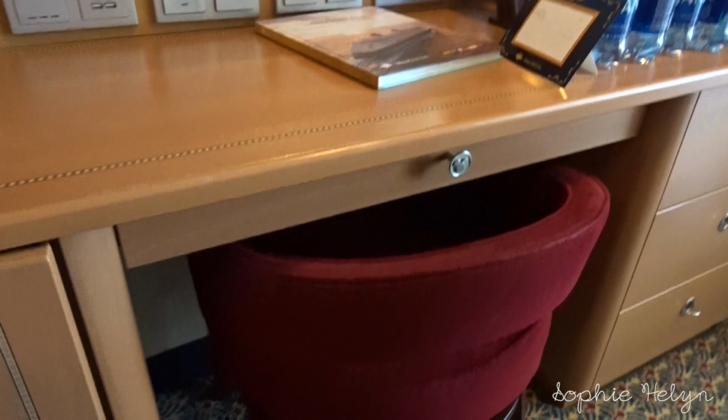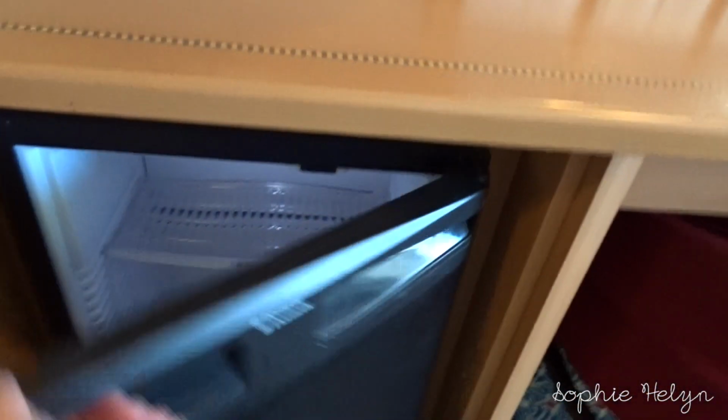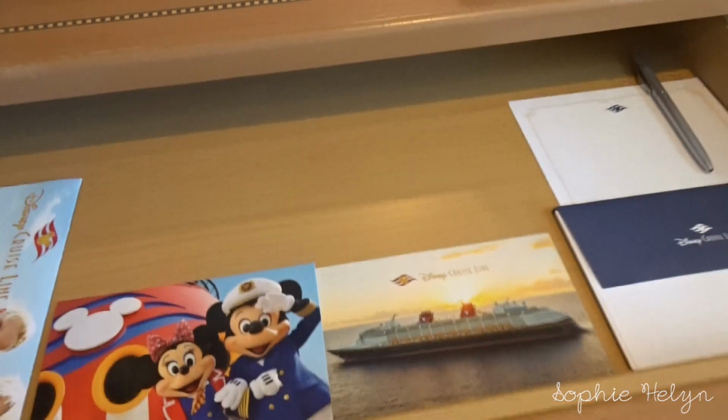You've got the remote, the TV. I'm assuming this is the fridge. So yeah, going to be able to put quite a few bottles of water in there. You've got a little table and a chair. You've got a drawer with a very cute Disney pull on it.